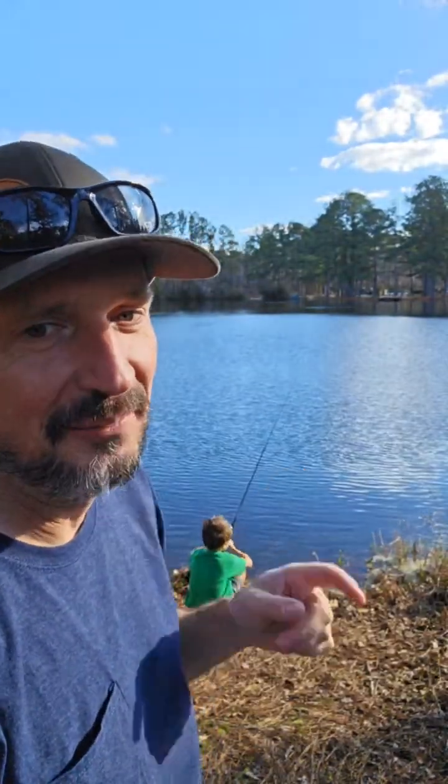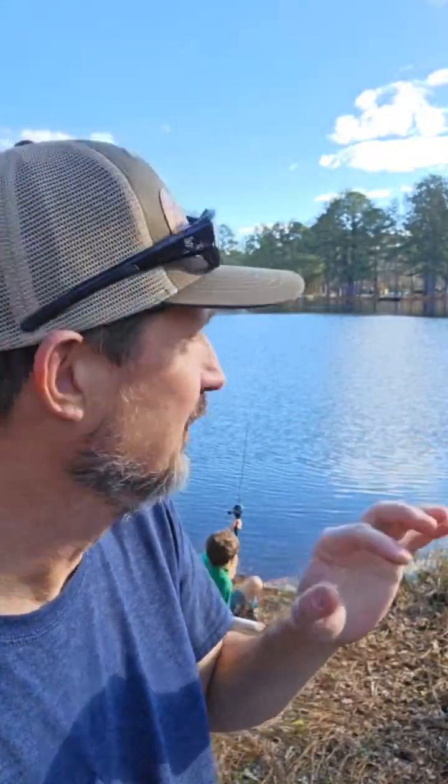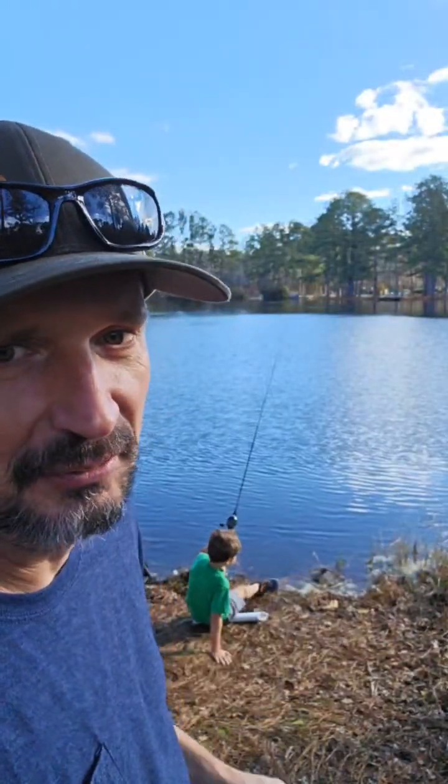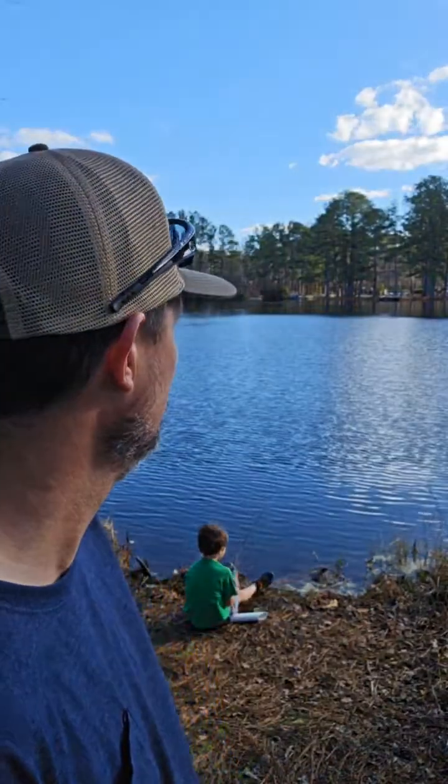I just found that chatterbait. Actually, last night we were doing a bunch of cleaning and organizing, and I found that chatterbait, which I'm supposed to send out of the country here soon.